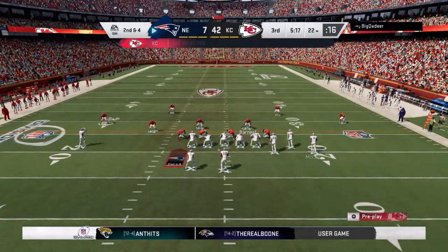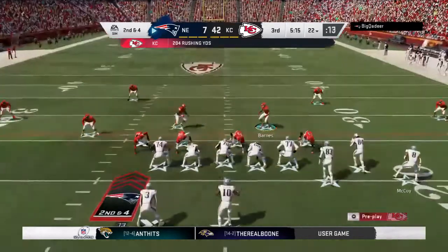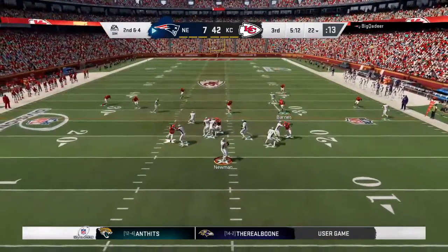Check 52's the mic. Check 52's the mic. Hey. 2nd and 4.